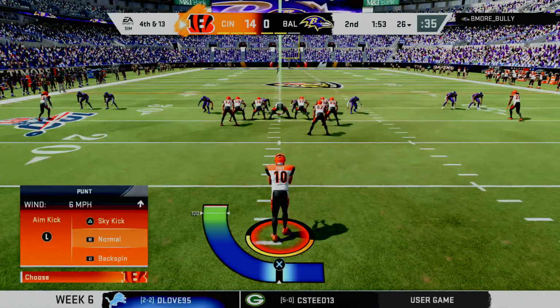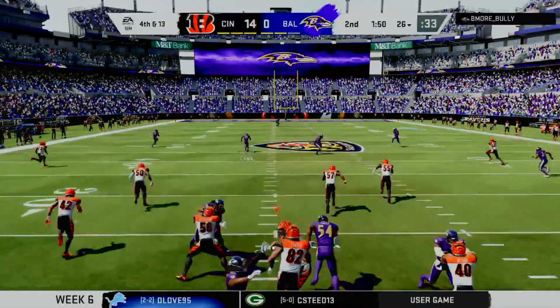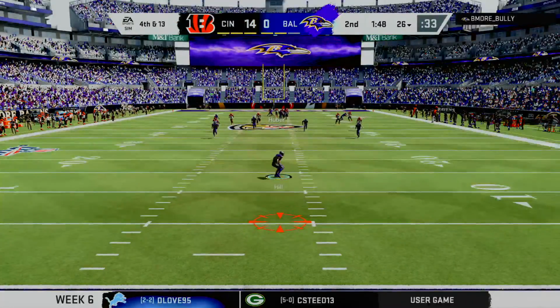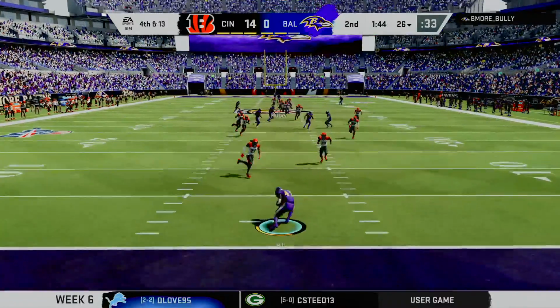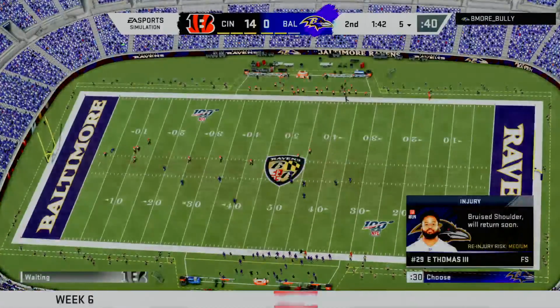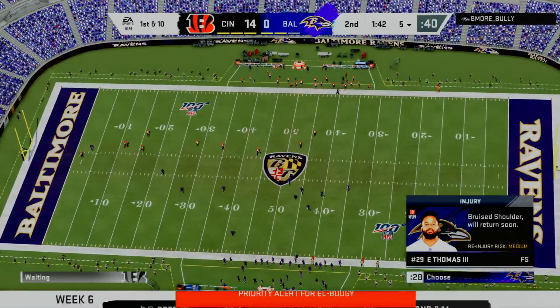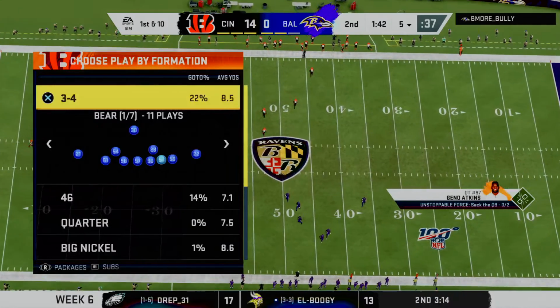Here's Kevin Huber now as he's on to punt for Cincinnati. And he gets this away, and look at this. This is a good one. Here's Hill on the return. That one in the books as a 64-yard punt. And the Ravens will get it. 1st and 10 from deep in their own territory.